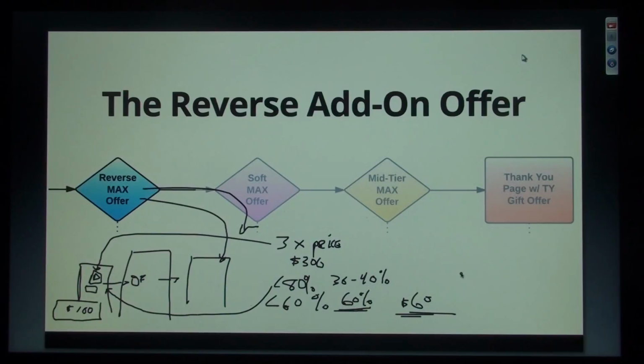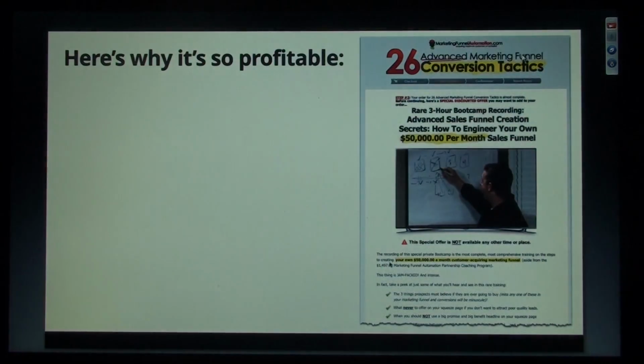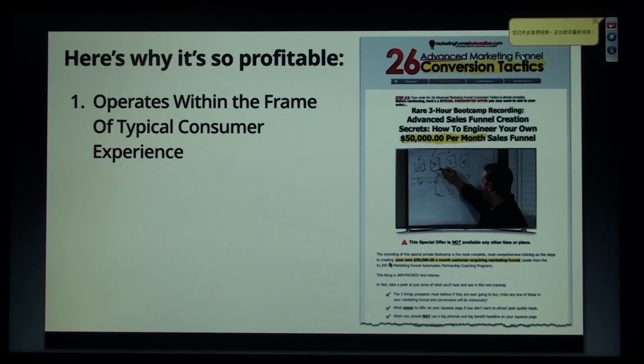Why is that important? Why is that critical? This is the most important offer in the transaction maximization offer sequence. Why is it so important, or so profitable? Well, number one, it operates within the frame of typical consumer experience. That means that what consumers are accustomed to being offered is an add-on offer, something that is a percentage of the price. That's what McDonald's does, not the 3 times offer price. That's what consumers are expecting.